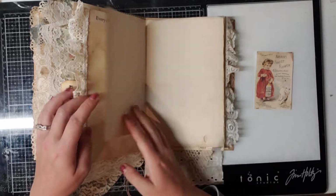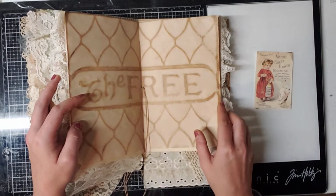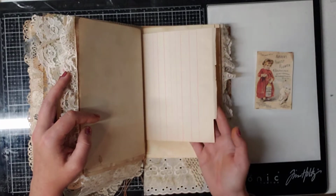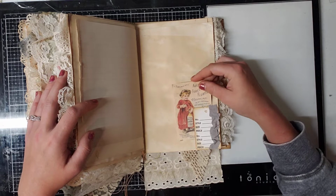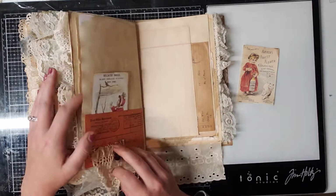We have some vintage paper, some more vintage ledger paper, this awesome coffee stained paper that was gifted to me, and then the other side of those 3 pages that I left blank for you to write on. Over here is a blank page. I used a tag, a price tag. I made a tuck spot out of it.